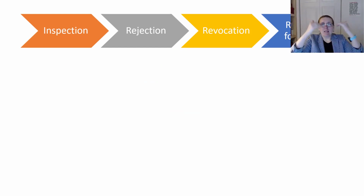What does the buyer do with the goods when they receive them? All right, so there's a few steps along this chain. When the buyer initially receives the goods, they have an opportunity to inspect those goods. If after inspecting the goods, they decide that they're non-conforming, they can reject those goods.